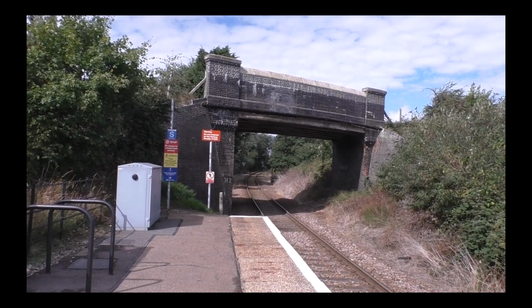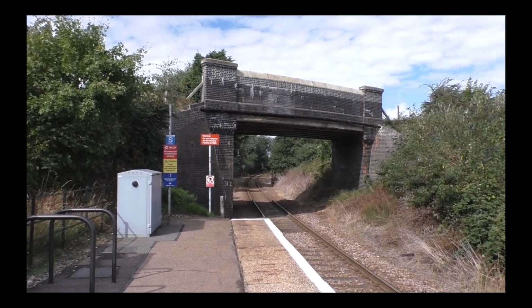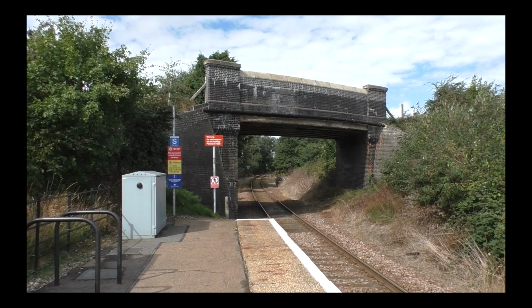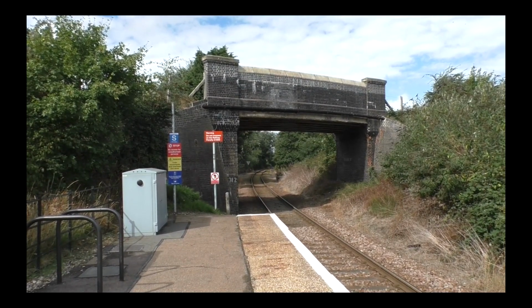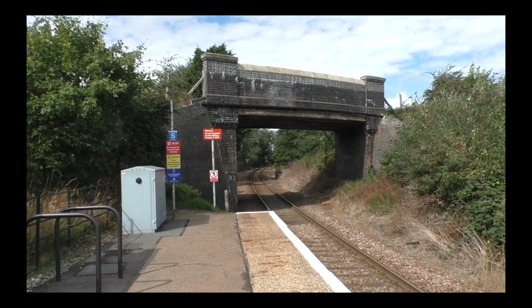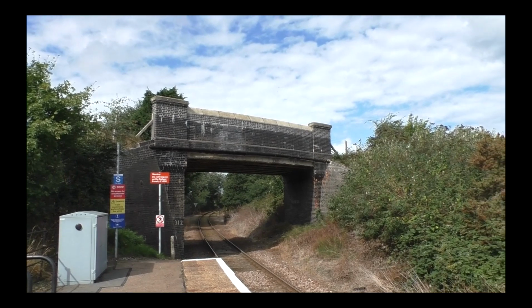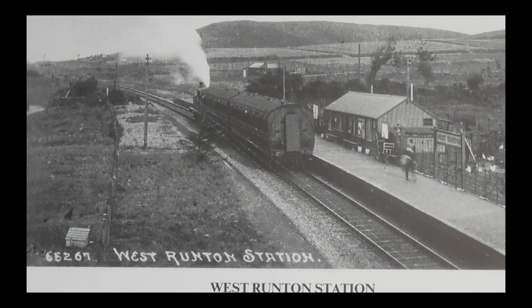So this is West Runton Station. This is looking back towards Sheringham, and that's Bridge 312 carrying station approach over the railway. This was originally a red brick structure with a concrete deck, but it was rebuilt in blue brick and joists in concrete in 1913. And here's an old shot, probably taken from station approach, looking at the old station.